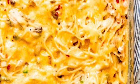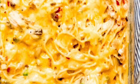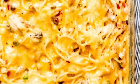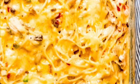This is also one of those perfect meals to bulk up. If you have a couple of extra people coming for supper, you could add another half pound or 1 full pound of spaghetti noodles, another can of cream of chicken soup. Just be sure you add a little extra water to make sure you keep the casserole moist when it's baking.